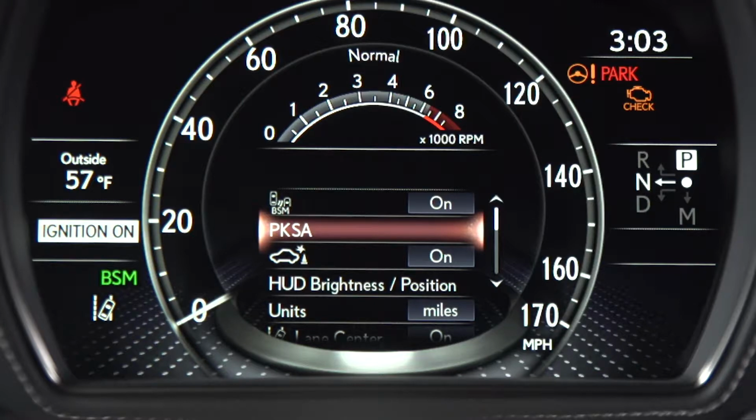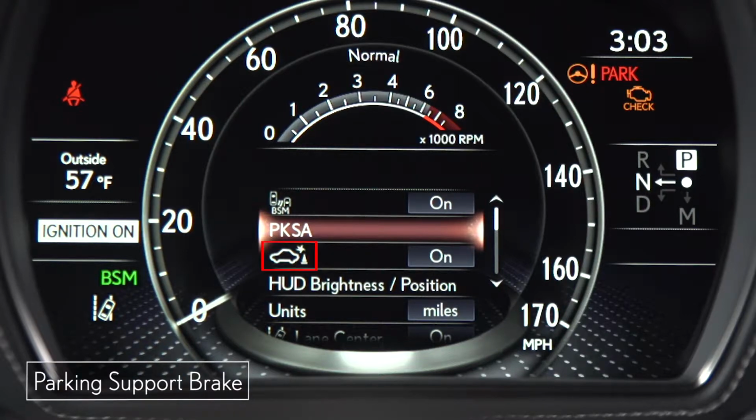Now, if you go underneath your parking support assist, you have your parking support brake, which looks like a car and like a traffic cone and a star. That's when you're backing out, the car will brake itself. Just like what you're more familiar with in the RX is your clearance sonar.